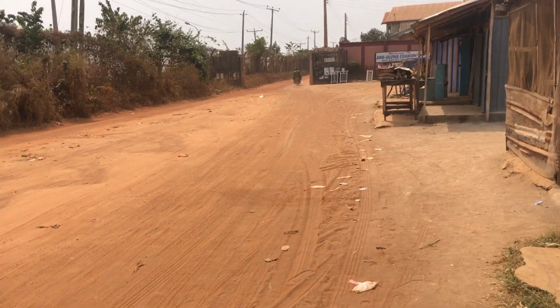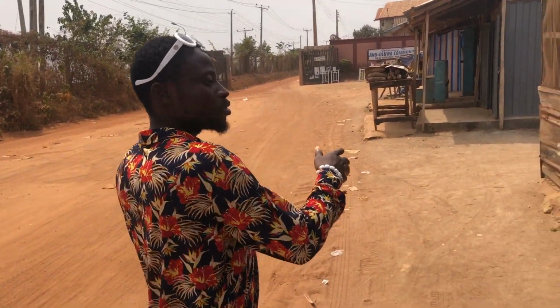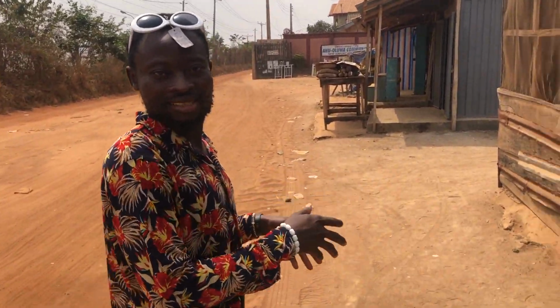Hi guys, we are inside the airport now. Okay, this is the airport, right? This is the main airport. So we are now in another canteen. This is Buka. This is the real Buka.